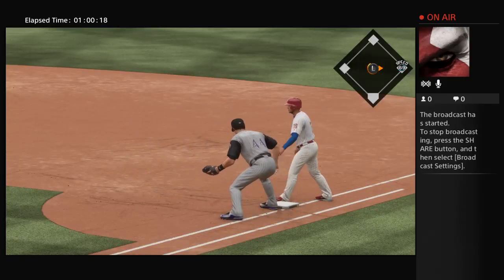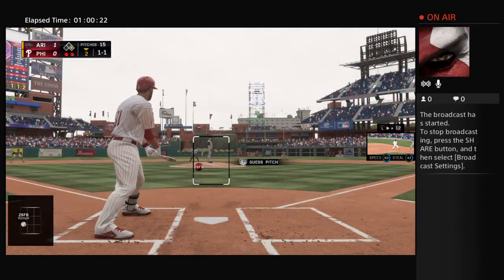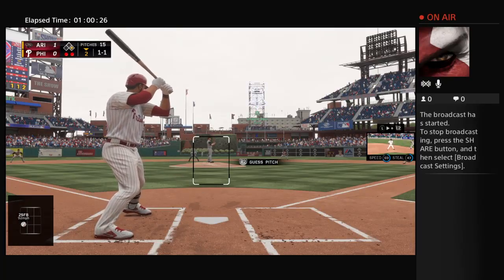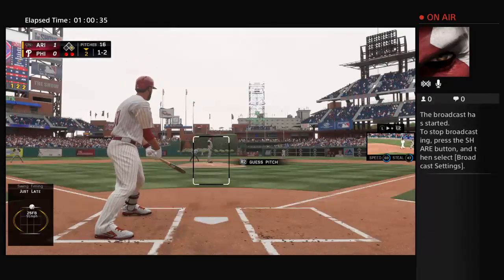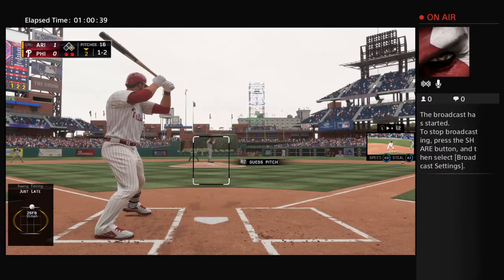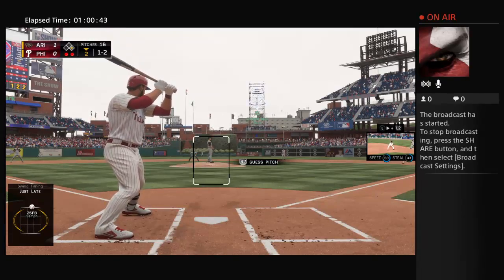Now a snap throw to first, but the runner's back easily. Simple throw over there. Tamer there, and it's 1-2. You can hit the low fastball, but you're not going to hit that one up there. You can just forget about it. You've got to make him bring that thing down.